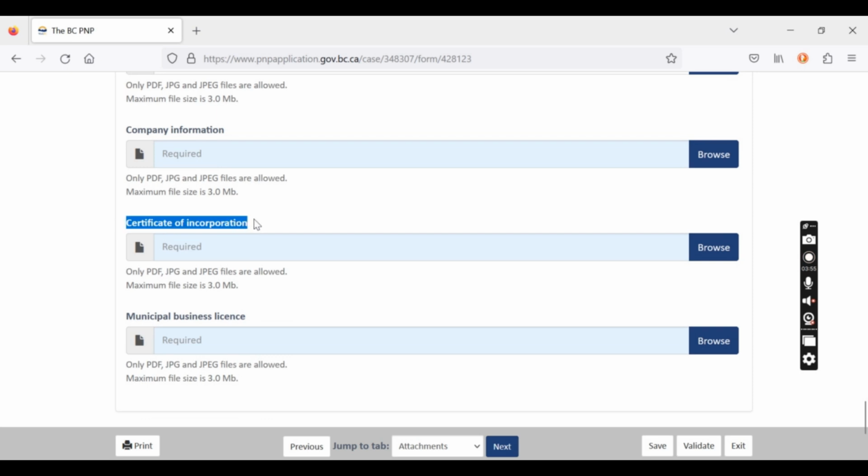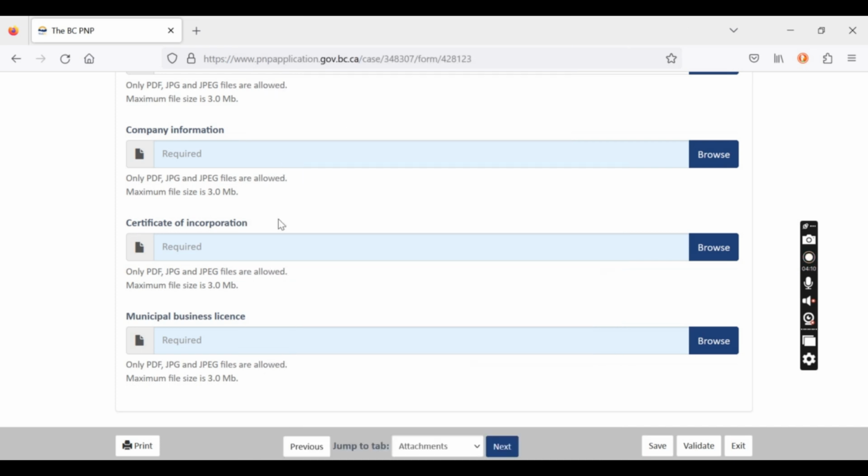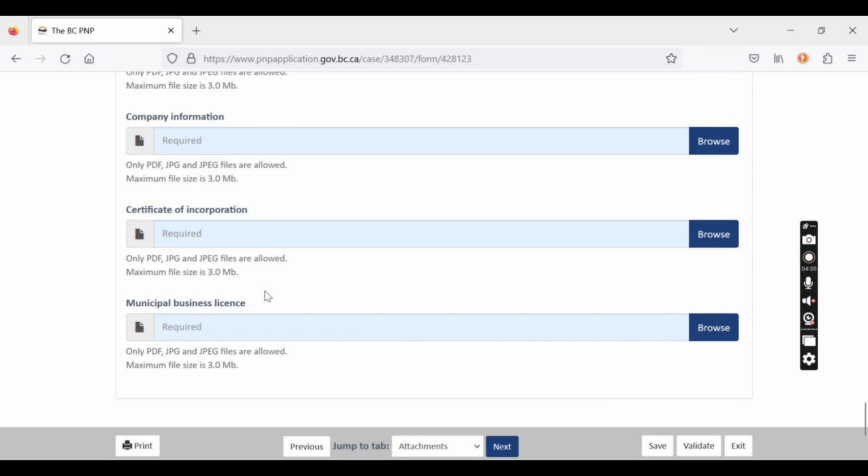Then the next one is the certificate of incorporation. This is the certificate a business gets when it is established. When they started their company, they got this certificate of incorporation. It might be registered in Alberta and your company is in BC. That doesn't make any difference, but you should have that certificate of incorporation.